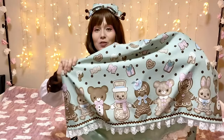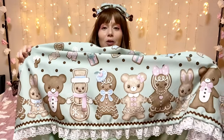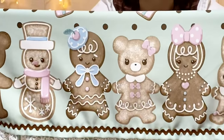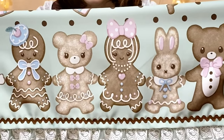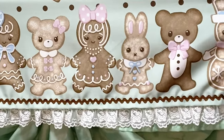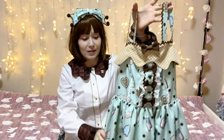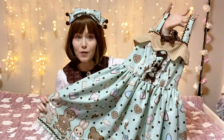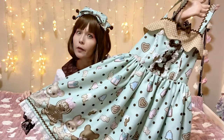This is so wonderful. The print is the cutest. Nakayoshi in Japanese means best friends, and that's the idea of this print. You can see all the Nakayoshi, all the friends that get along really, really well. And you can see in this print we have bears, gingerbread cookie men, boys, and bunnies, and a lot of cookies.